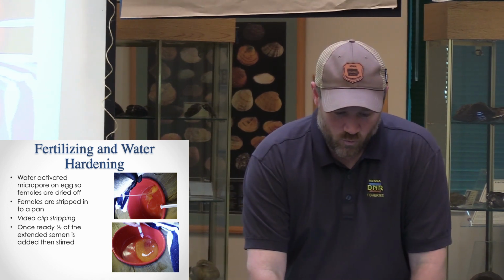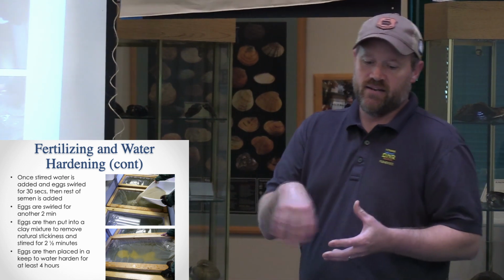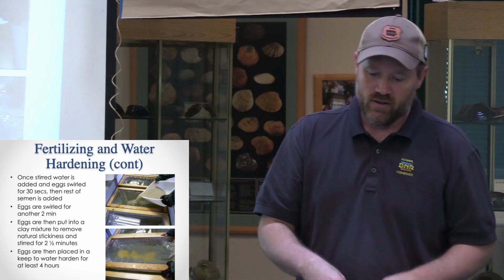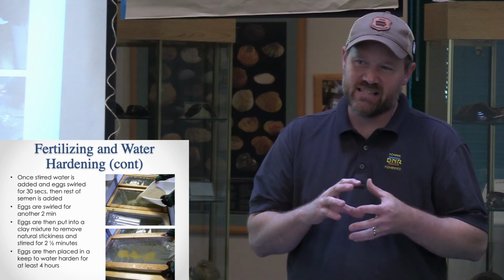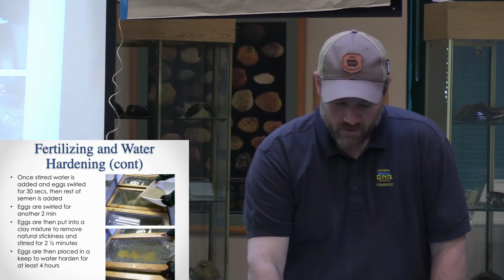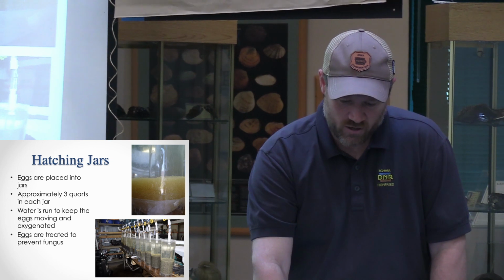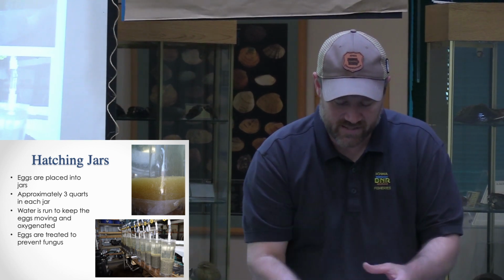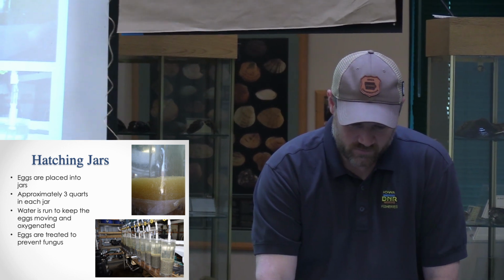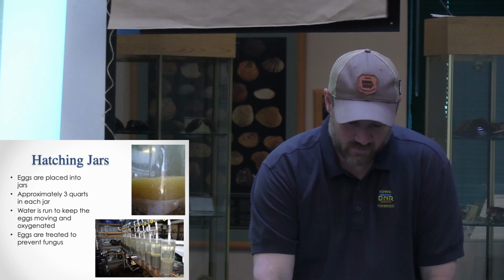And so once we get those eggs and fertilize them, we put them in a clay solution and just gently stir them around until they lose some of that adhesiveness, and then they'll be put out in the jars that you're going to see here later today. We have to let them sit in some hardening solution as they soak up some more of the water as well. I go through a lot of this just out in that building there.